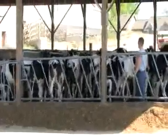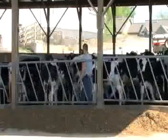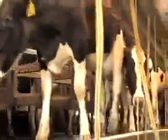There are many tasks involved in caring for the cows. All the cows on the farm are milked either 2 or 3 times every day. They produce 8 to 10 gallons of milk each day. After cows enter the milking parlor, they are thoroughly cleaned and prepped for milking.